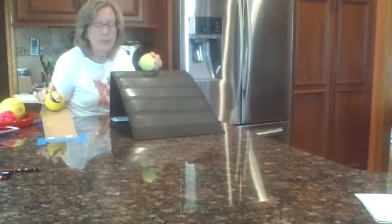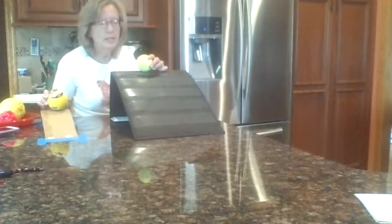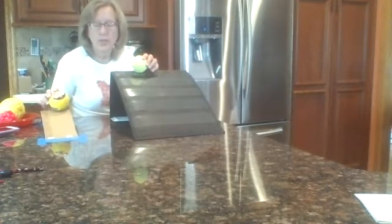Now let's see what happens. 1, 2, 3, go. Oh my goodness. They both went in different directions, but you know what? The tennis ball made it there first. But you know what? Sometimes we need to do it again to see if we can make it look a little bit better here so we can see really how it works. So let's do it again. 1, 2, 3. There they go. They both stayed on the counter. Yay, the tennis ball made it first. All right.